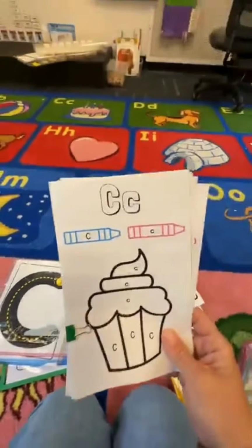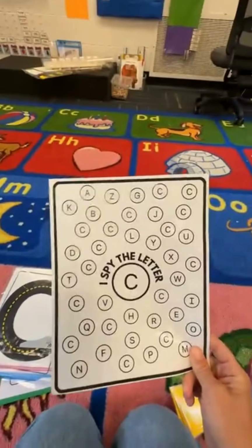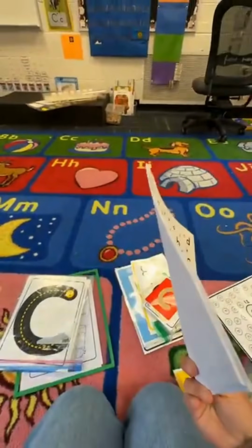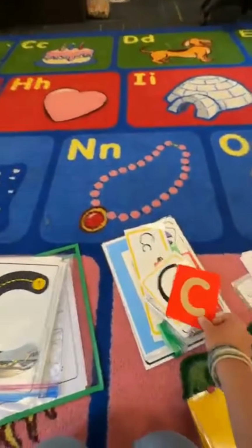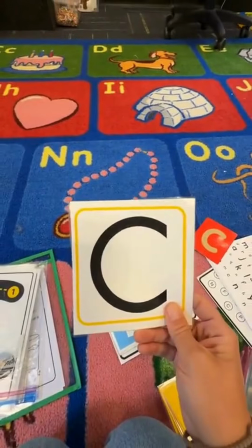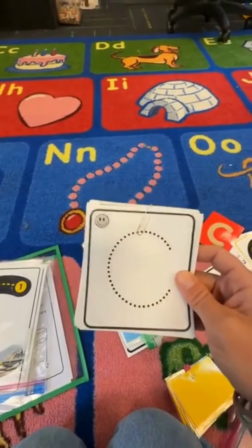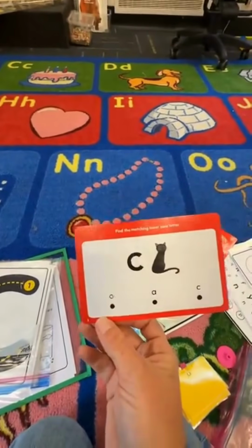Oh, these are some that were left over from last year. So color by letter. I spy letter C. Sometimes they're disposable things that they'll take home. So they're going to color the C and circle all of the C's. Letter C sand card. We will put magnetic bingo chips or mini erasers over top of this. Sticker letter C. They'll put stickers on that and then take that home. This goes to the Hot Dots pen.